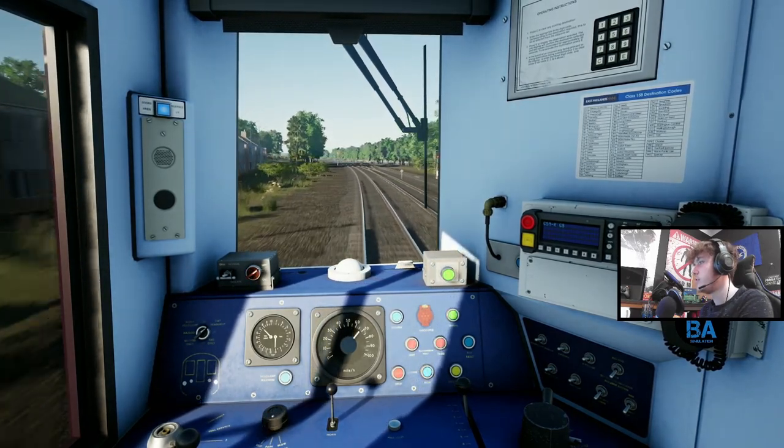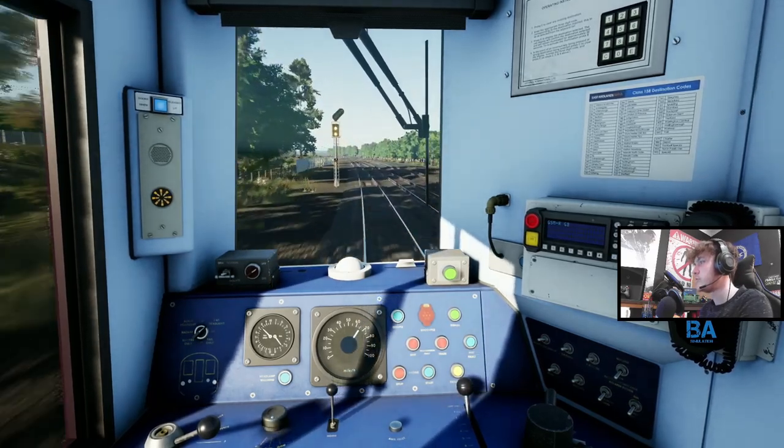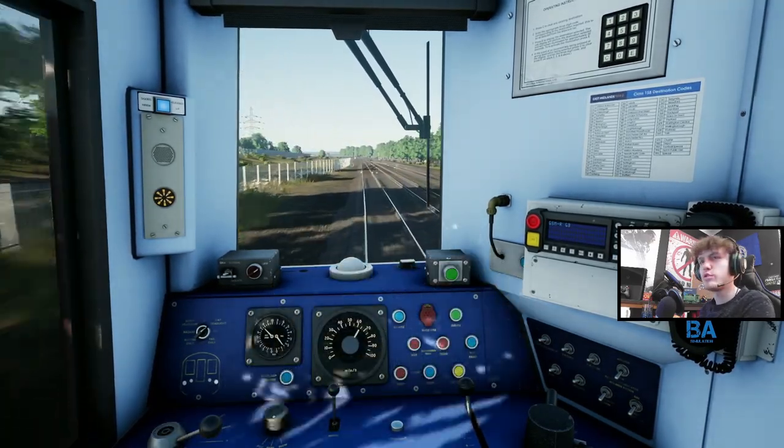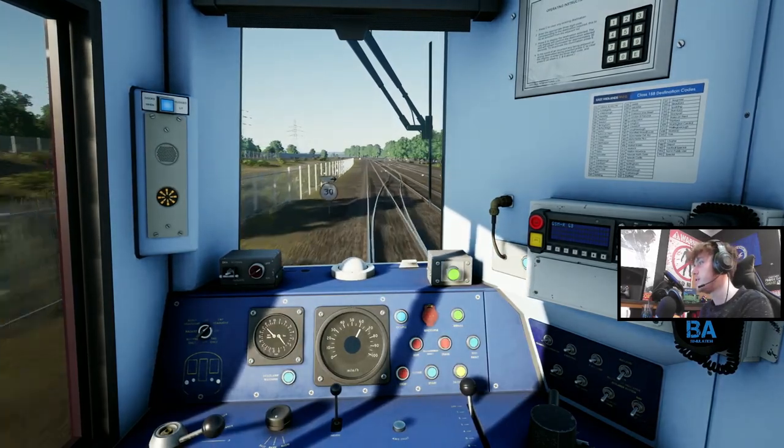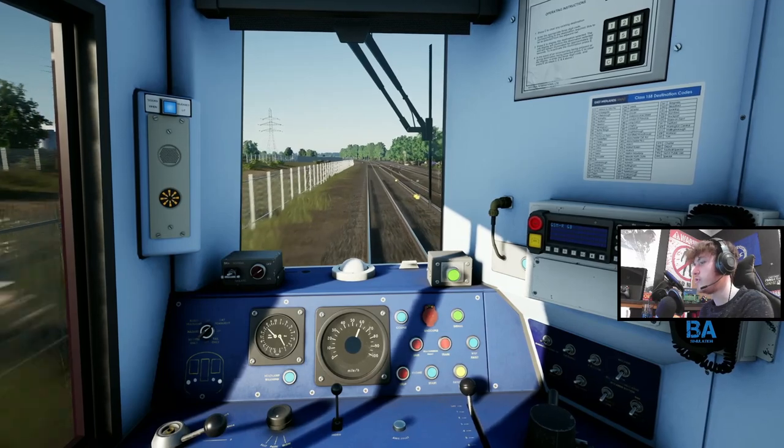Double yellow. Not sure if this was actually supposed to be a flashing yellow. Oh no, because there's some sort of almost approach control on the junction coming up. I think it's just after the tunnel you come across and you get a red just before.